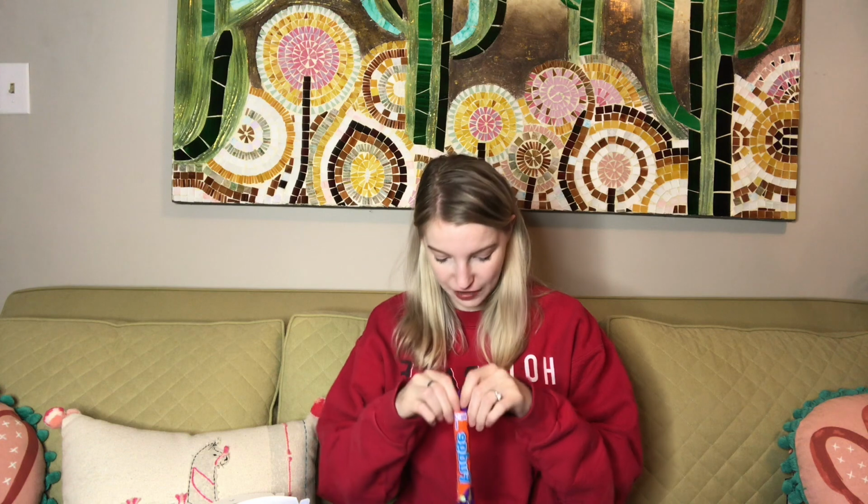Let's do this one that's called fudge, which I like fudge, so hopefully I like this one. Okay. Ooh, I really like this one. It doesn't taste like fudge necessarily, but you know what it does taste like? Cowtails. If you've ever had one of those, but less chewy. It's super easy to chew, if that makes sense. Those are more chewy to me, but it kind of tastes similar to that.